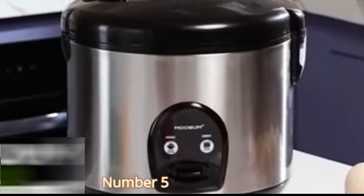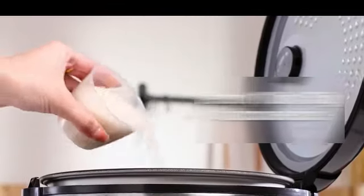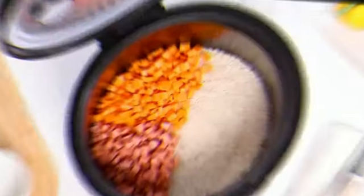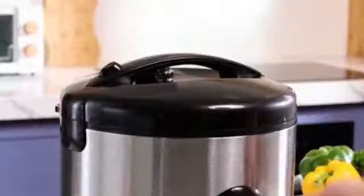Number 5. The Aroma Housewares 1.5Qt. Rice and grain cooker is a fantastic addition to any kitchen. With its sleek design and compact size, it seamlessly fits into any countertop space. This product offers a simple and convenient way to cook rice and grains to perfection.